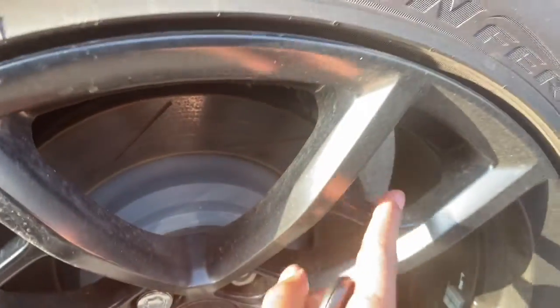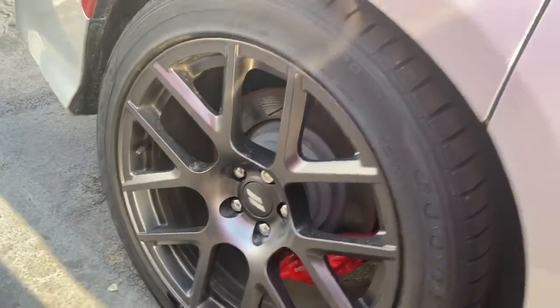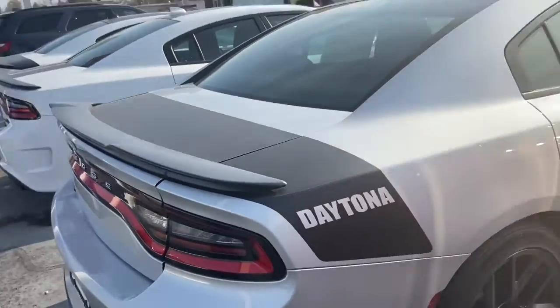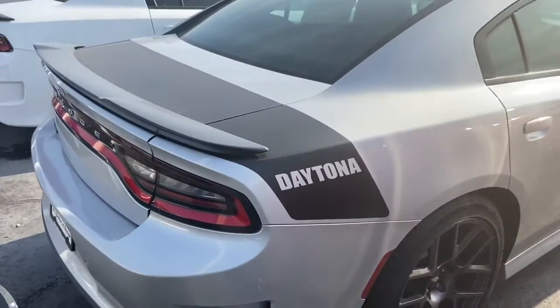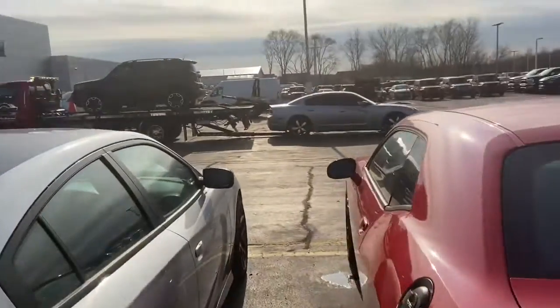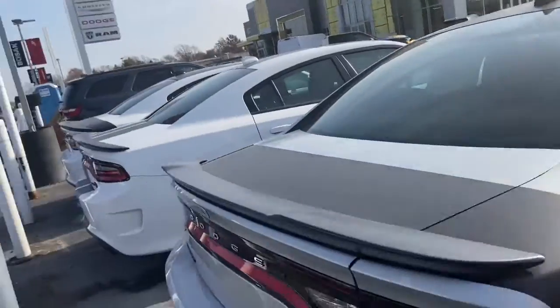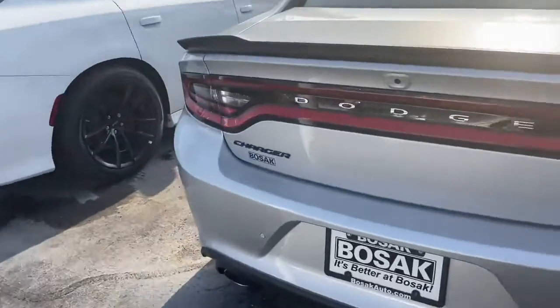See this on the Challenger, it come with this right here in the middle. I don't really like it. I'd rather have it just spaced out apart like that. Got the Daytona in the back. That thing over there looking good. I just don't like that model. I hate that model.